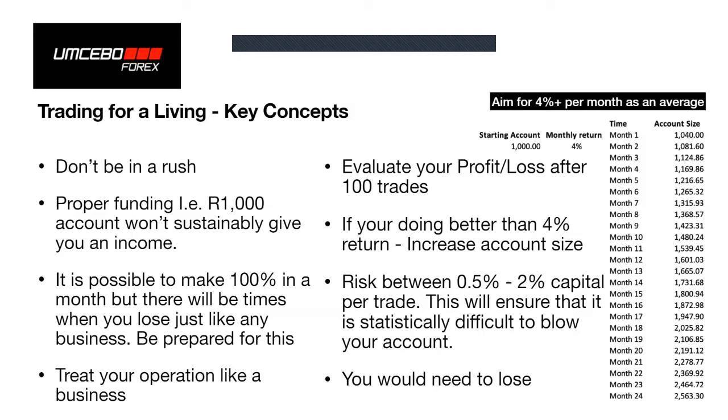Maybe you don't have to do the full 2% the whole way through. Like I said before, you might go down to 1.5% to reduce the risk. But don't maintain the same position size. So if you're trading a micro lot on a 1,000 rand account, don't keep doing one micro lot when you get to 2,000 rand. Rather do maybe 1.5 or 2 micro lots. You want your account to grow in terms of percentage relative to the balance.